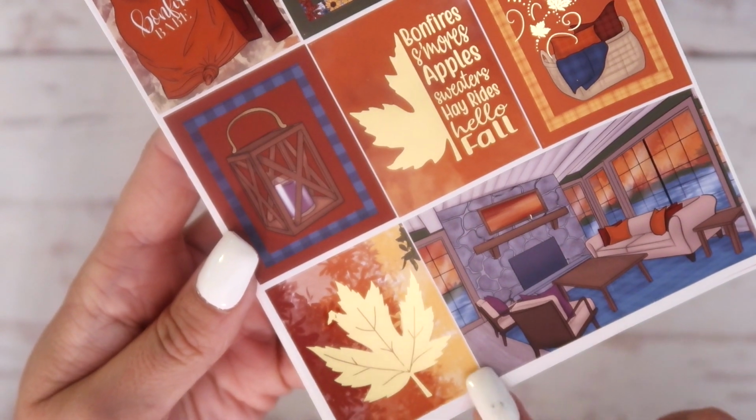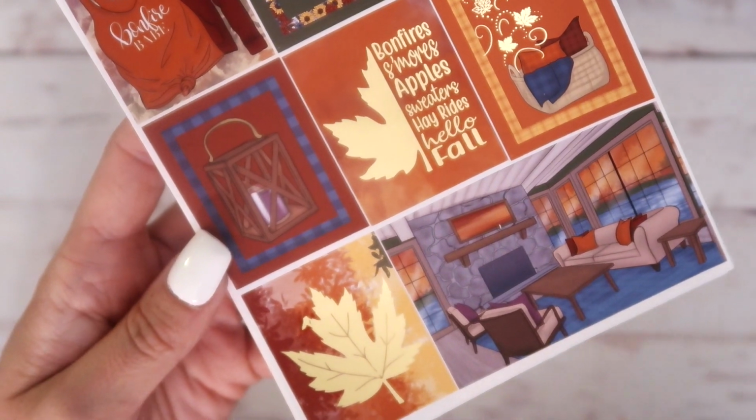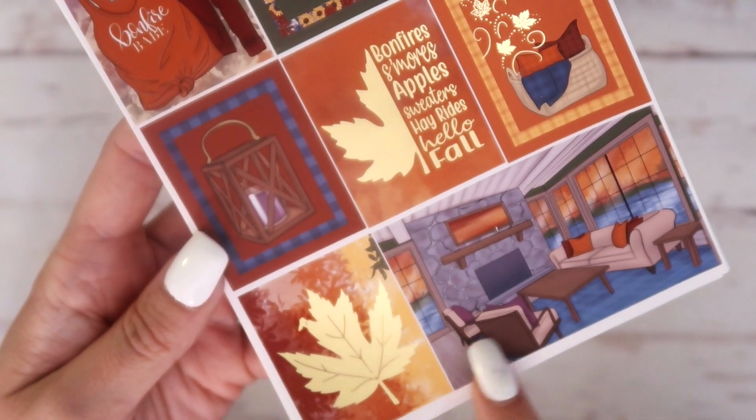and then this really beautiful scene. This is Elaine's artwork. That's Coffee Doodles Co. I love her so much. Her art is absolutely beautiful. So it's kind of like a lake scene, just really pretty.